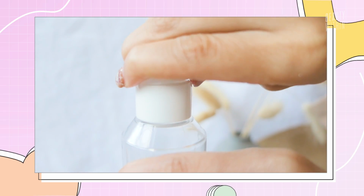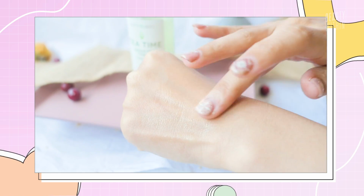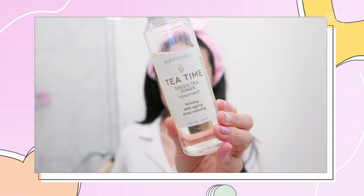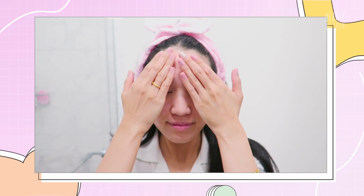And for a toner, you want it to balance your pH. This is basically what it does in the most soothing, gentle way. It's got no crazy AHAs that you have to care about, like how much you're actually putting on. It has niacinamide, it has the green tea leaf extract, it has panthenol, which is a form of vitamin B5. Once again, it has the mushroom extract and glycerin. These are all humectants, so they're all delivering hydration to your skin as the first step.